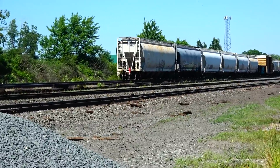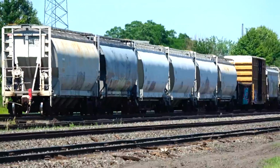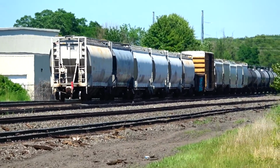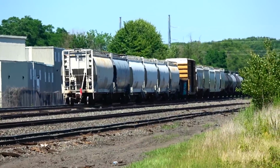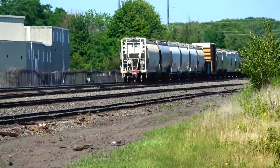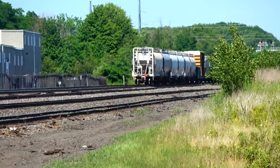Symbol on that train is CSX M368. The 368 originates at the Clearing Yard in Chicago, Illinois, heads east to Selkirk, New York, where it terminates. I'm in Dunkirk, New York, about halfway between those two points, with the cool UP leading and the CSX Tier 4 DPU right in the middle.